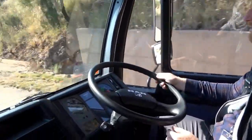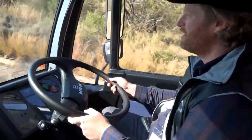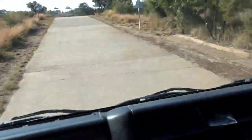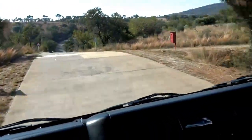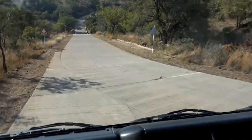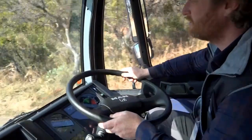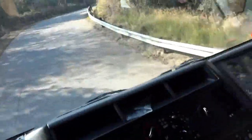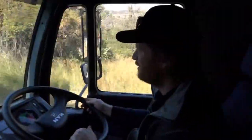She's still going through the worst of it. Not a problem. Foot is flat. Uh-oh. Okay, so now you can try that exhaust brake. There we go. Beautiful sound, straight through. Up she goes, like a pro.